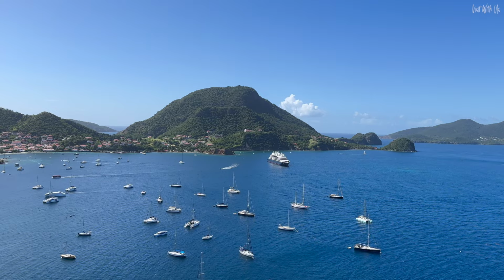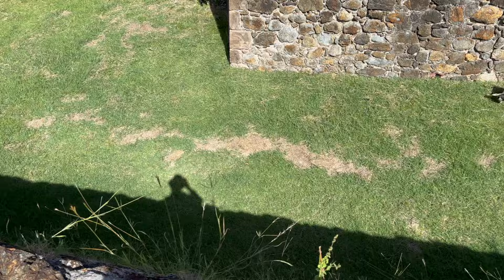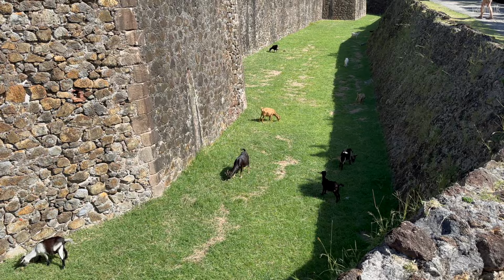You know you're getting near the top where there's a shack selling cocktails. More goats. Seem to like goats here. I like goats. Do you like goats?